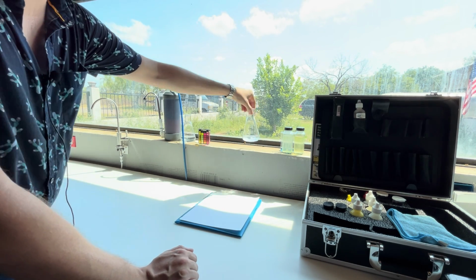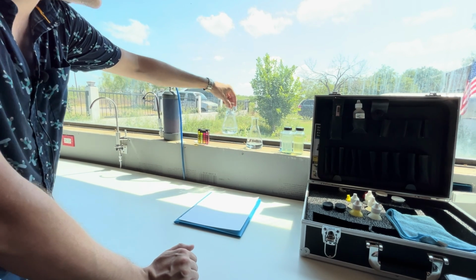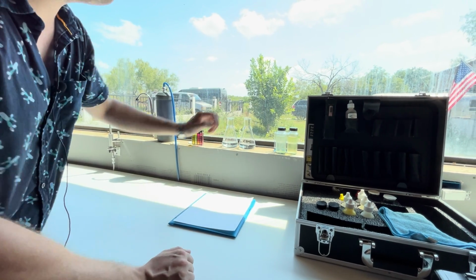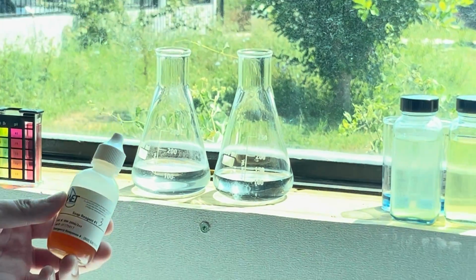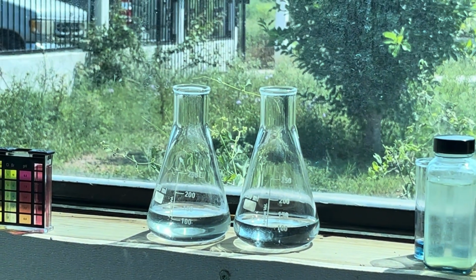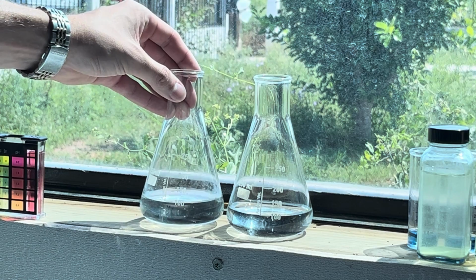This is the clean water that's gone through the filter, the two-stage filter, the carbon and the resins, and then this is the tap water. Okay, what I'm gonna do, I'm gonna add 3 drops of this soap reagent, laboratory grade detergent, no aroma, and we're gonna see what happens here. They're 100 milliliters each.